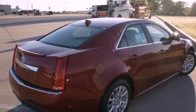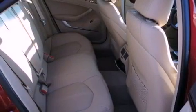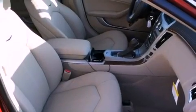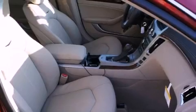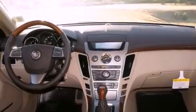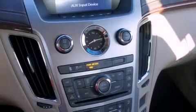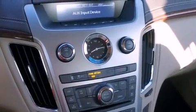Its top features include memory settings for the driver's seat positions, so you can recall your favorite position with the push of one button, fold-down rear seats, a HomeLink feature, a digital information center, interior wood trim accents, alloy wheels, a security system, a traction control system, a rear window defroster, and cruise control.